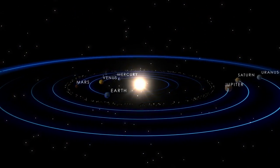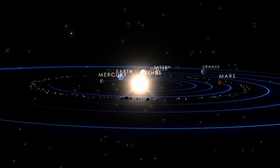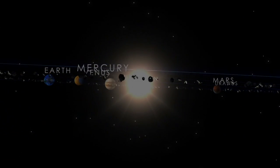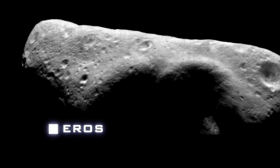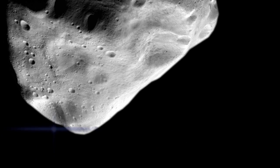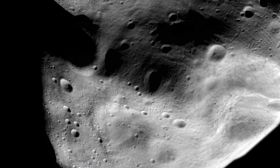Such studies will be revolutionary in their own right, and by applying WEBB's capabilities closer to home, astronomers will better understand planetary systems. For example, how do our asteroids, comets, and other small bodies like Pluto relate to the objects that create the dusty disks around other stars?